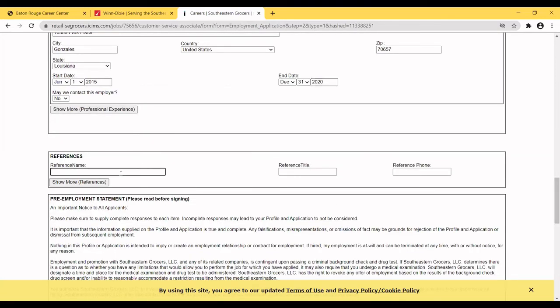It's ask for references. Again, this does not have an asterisk by it, so we're just going to put in one. That's going to be Ward Cleaver, and his title is manager. And his phone number is, we're going to put in the same format, 318. Great. 3248. Wonderful.